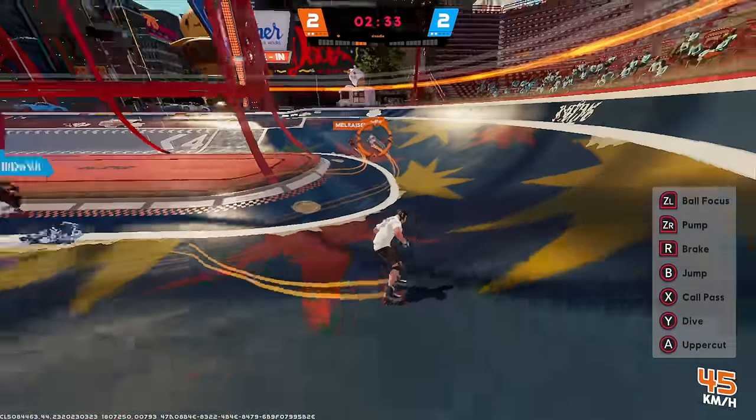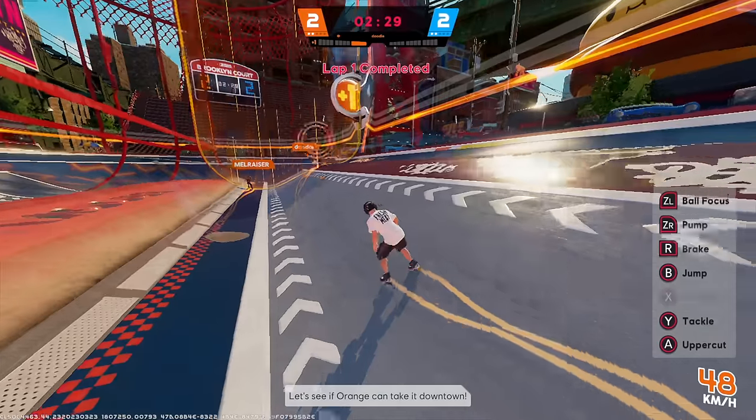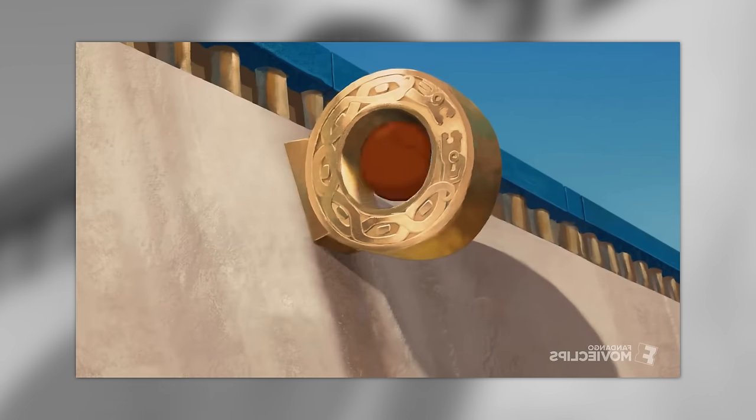It's sort of like a skating game on rollerblades mixed with a competitive basketball type sports game. Actually, a better description is it's that one game from the Road to El Dorado movie if they were just all on rollerblades. Love that movie, by the way, and not enough people talk about it.